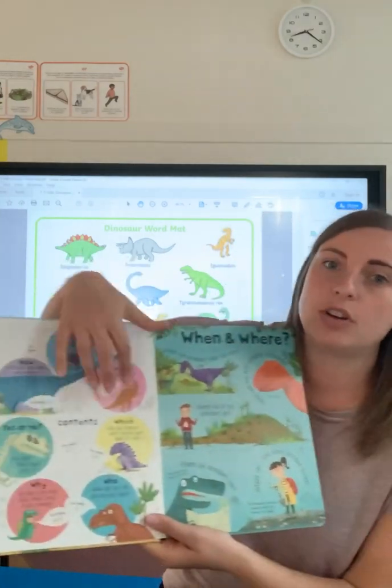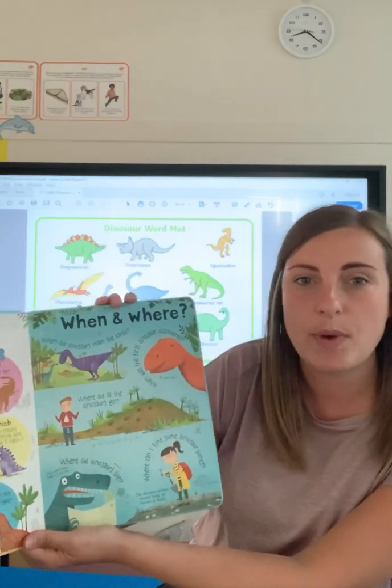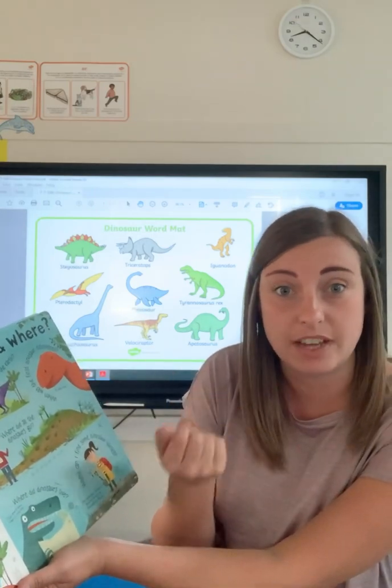So the first page, we've got a contents page. It tells us what's in the book because it's a fact book. And we've got a when and where. So it's just full of lots of different questions and we can lift the flaps for the answers.